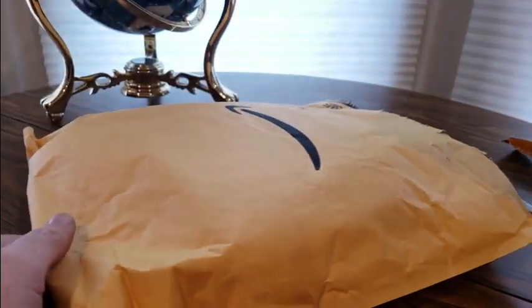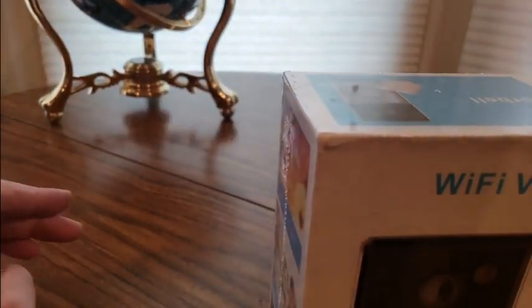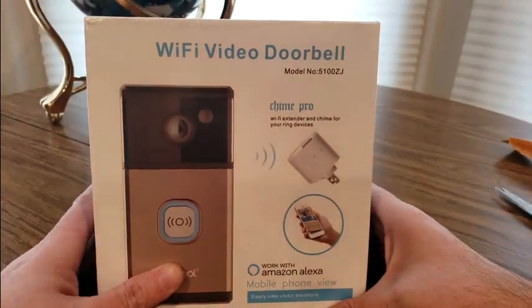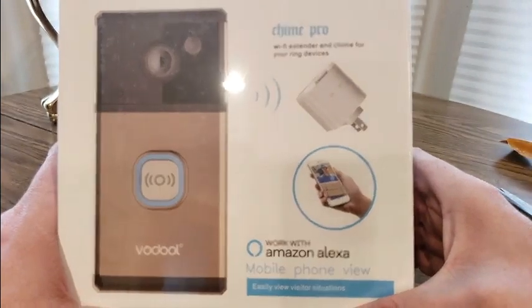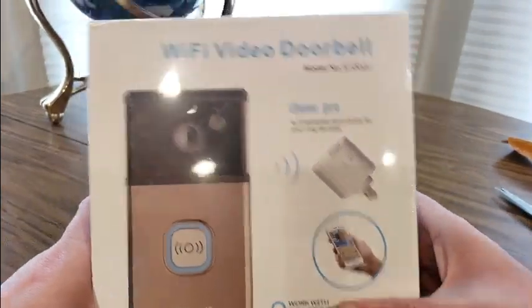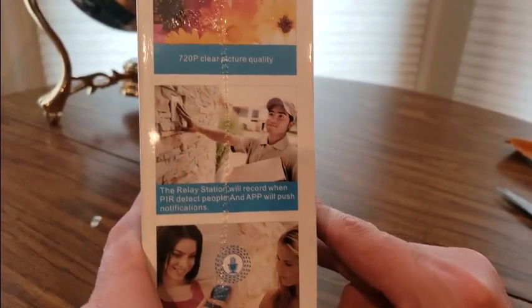There we go. Oh boy. Whoa, oh boy, it's gonna be a fun one. We got a Wi-Fi video doorbell. Awesome. And Vodool. Works with Amazon Alexa. Mobile phone view. Alright, so you need an app, so you gotta have your phone, your smart device, tablets, iPads, I do believe.